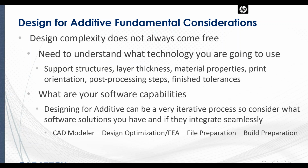Another big consideration that people don't really think about too much when approaching design for additive manufacturing is, what are your software capabilities? Because design for additive can be a fairly iterative process, and primarily factoring in the 4 areas that I identify below here, it can become a very cumbersome process if you don't have the right software solutions that can be interlinked, and it can also be very confusing when you're going between multiple software solutions. So that's another big factor to consider when designing for additive.